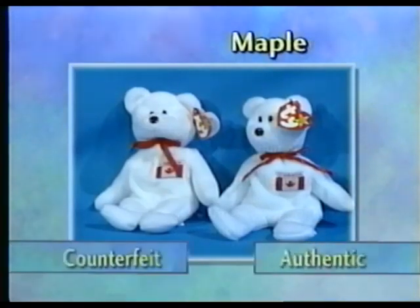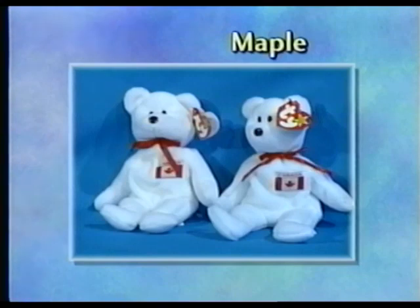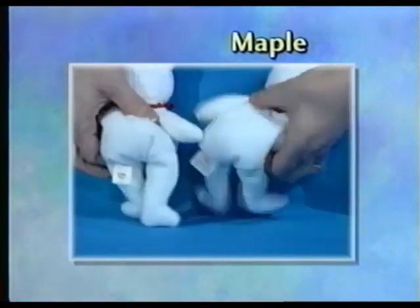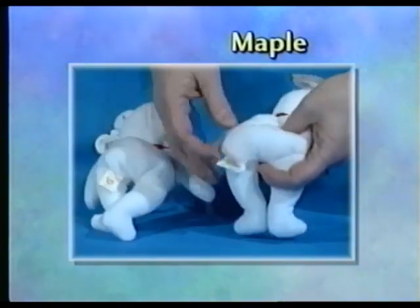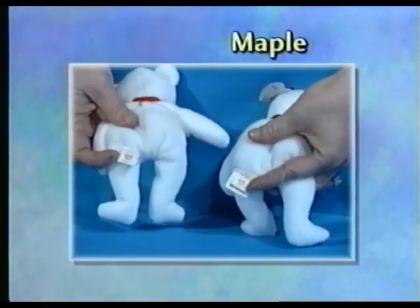Okay, this is Maple. Maple is Canadian exclusive. One thing to remember is that all Canadian Beanie Babies are required by law to have an extra tush tag on them. The Canadian tush tag, as you see here, which is written in French and English, is a larger tush tag that hangs off right next to the original tie tag. On the Counterfeit Maple, it does not have that second tush tag.